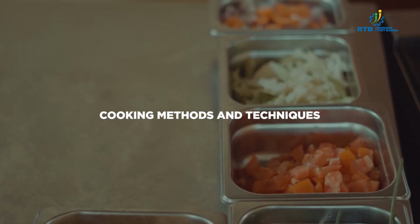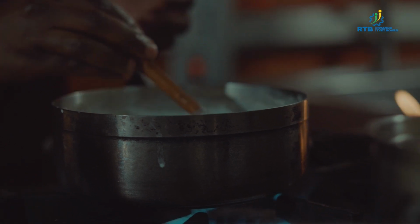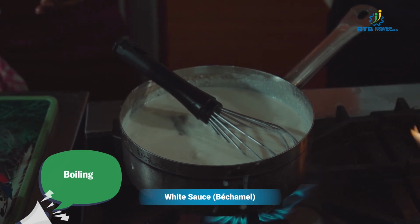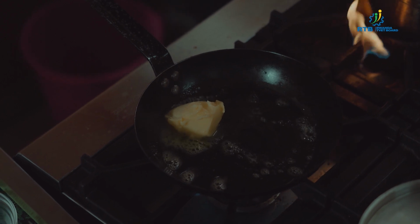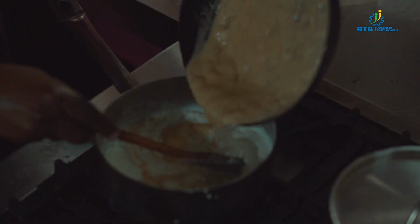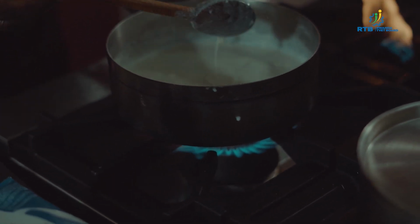Cooking methods and techniques. In his cozy kitchen, Chef Joseph puts on an apron and gathers ingredients to make the 5 mother sauces. Boiling method: white sauce Béchamel. Chef Joseph melts butter in a pot on medium heat. He adds flour and stirs until it's smooth. Then he slowly pours in warm milk and stirs until it gets thick and creamy, making a tasty white sauce.